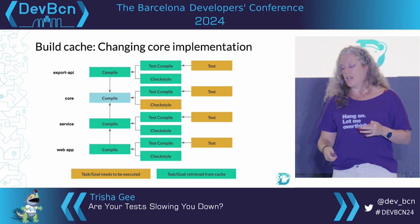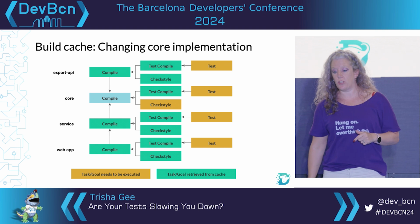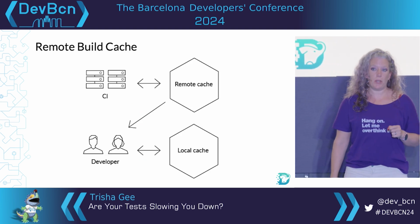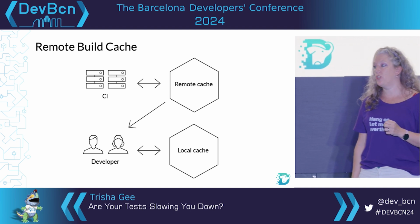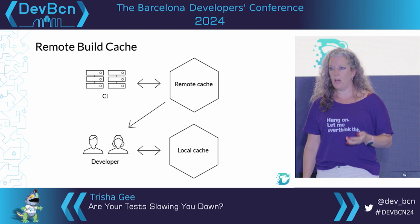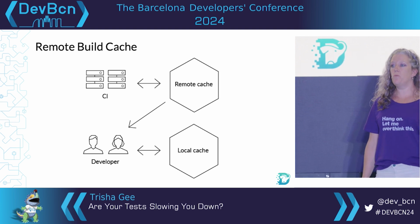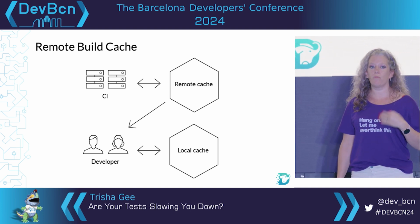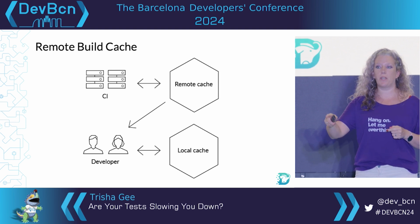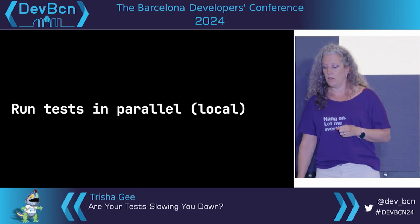But the idea of using a cache is that you should be able to reuse outputs when nothing has changed. And this is particularly effective for remote build caches, because your continuous integration environment should be running your tests all the time anyway, and compiling your code all the time anyway. So if you get in on a Monday morning and you get the latest changes from Git or whatever, you don't need to recompile those changes or rerun those tests locally, because you can get the results from the remote build cache, because CI already compiled those and ran those. And that saves you a whole bunch of time.